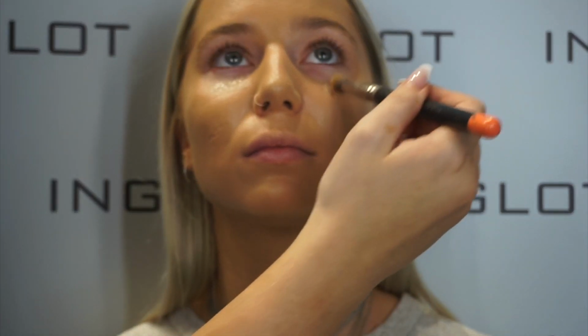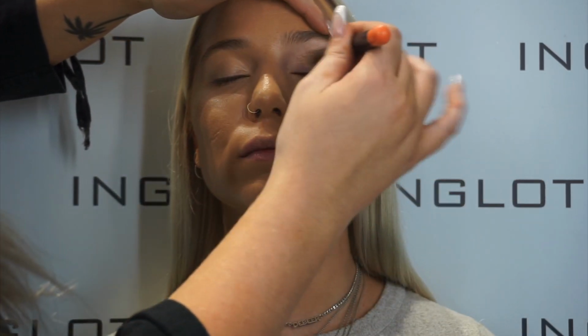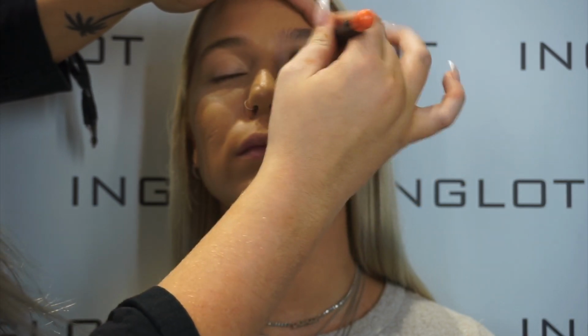So I'm going to use my 4SS brush just to apply this underneath. If you want, you could use a beauty blender or a beauty sponge, and they give a kind of flawless under eye as well, but I'm just going to use my brush today. I'm going to get right underneath the lashes. I'm just going to apply that same concealer on the lid, so this is going to act as a base for the shadows. And I'm just using that same brush to blend that out.